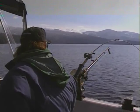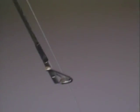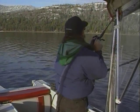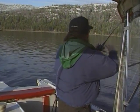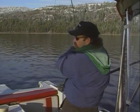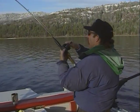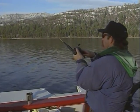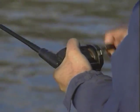Using downrigger gear and a combination of dodgers and hoochies, it didn't take Rich long to hook up his first fish. Hey, we're hooked up. Oh, I was wrong. I thought the other rod was going to go off. He's putting the brakes on, though. Look at this. Isn't this just gorgeous out here?